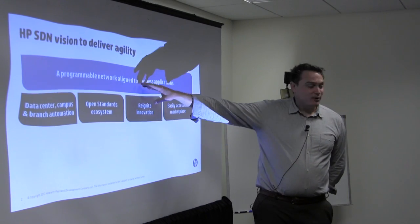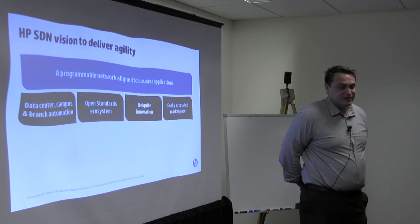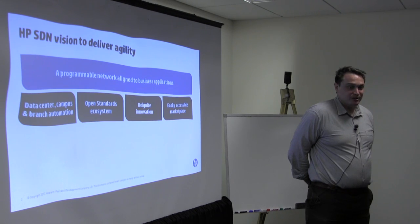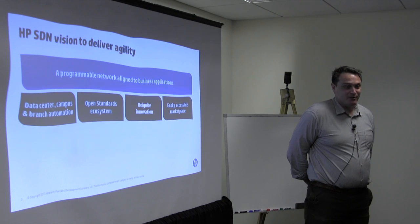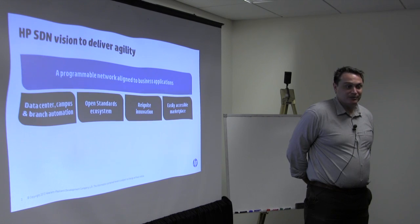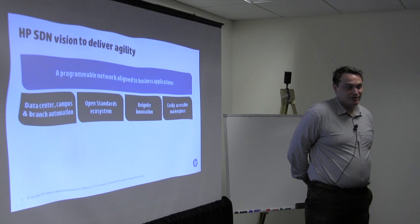So really focus on the business apps. So the actual applications that are driving in the enterprise, and what do they need from the network, and why have they been held back by the network? And of course, there's the manageability, automation pieces that SDN promises to bring. But really, what's in it for the applications? What's in it for the end user and their experiences? Because that's really going to make SDN adoption in the market, right?